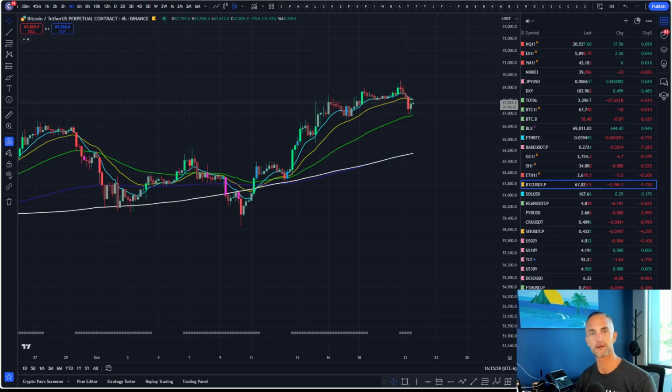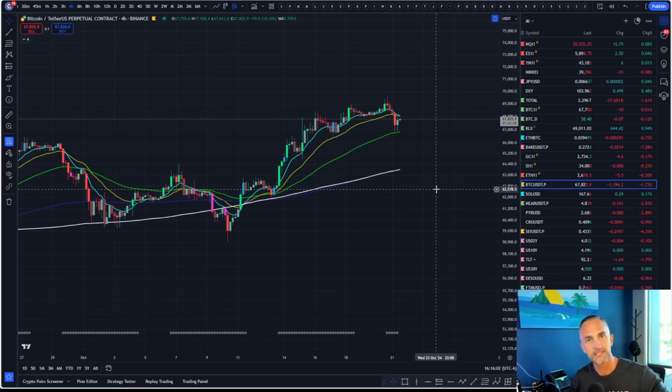And what do we have here? Bitcoin on the 4-hour chart. I'm going to give you a deep dive of exactly what I'm looking at when it comes to Bitcoin price action. And I'll take a look at Solana and maybe a couple meme coins.